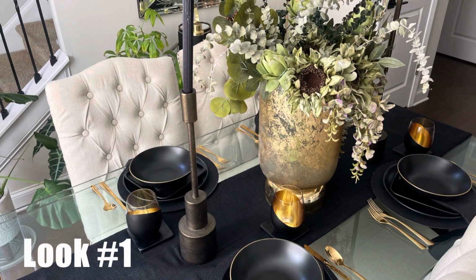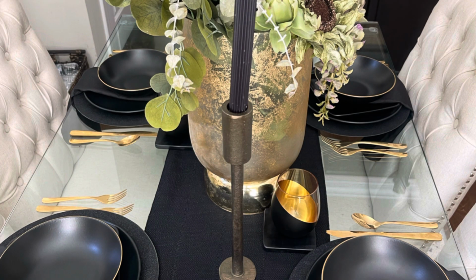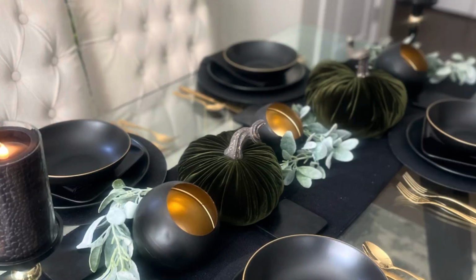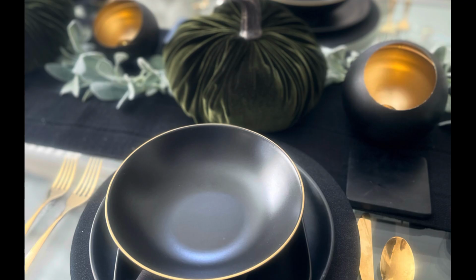All right, so let's do a repeat here. This is look number 1. This has the floral arrangement and the candle holders on each side and the black dinnerware with the gold accent pieces within the flatware and the glasses. And now we're into look number 2. In look number 2, we brought in the lamb's ear and the thrifted candle holders with the tea lights in them and the pumpkins. I like that this one has more of a lower profile, so if you have dinner guests, you can see your guests and talk and not have to be looking around a large floral arrangement.